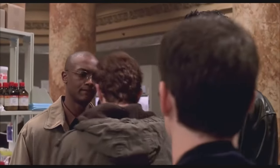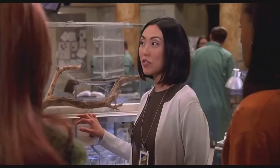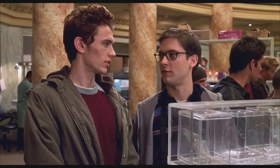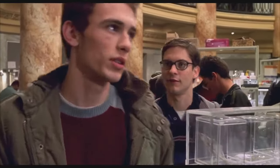I kid you not. This grass spider hunts using a set of reflexes with nerve conduction velocity so fast that some researchers believe it almost borders on precognition. And early awareness of danger. A spider sense. Hey, look at that spider. Some spiders change colors to blend into their environment. It's a defense mechanism. Peter, what makes you think I would want to know that?